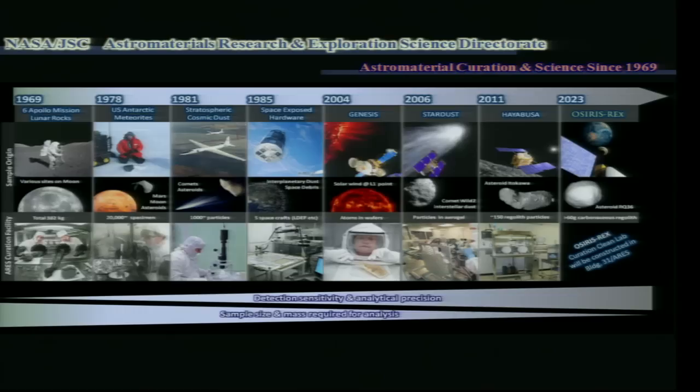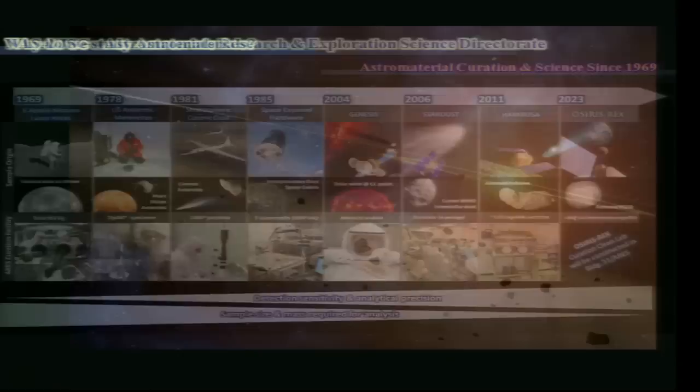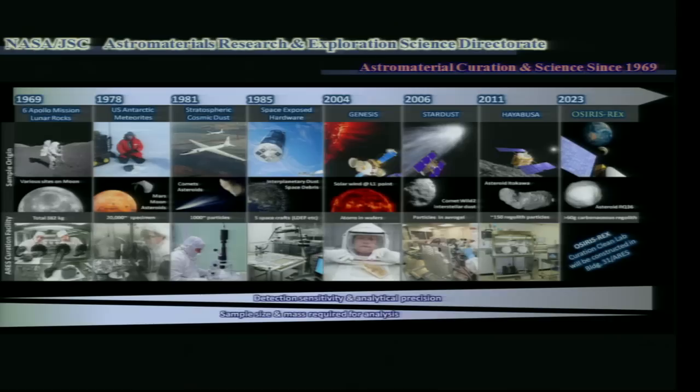Not just the Apollo lunar rocks, we have six different astromaterial samples here at JSC. One is the Antarctic meteorite samples. We have 20,000 of them. Some of them are coming from Mars, some of them are from the Moon, but mostly they are coming from asteroids.